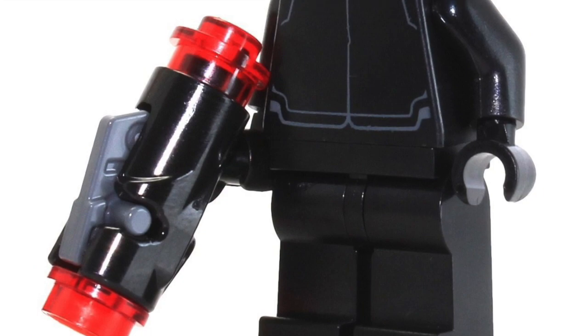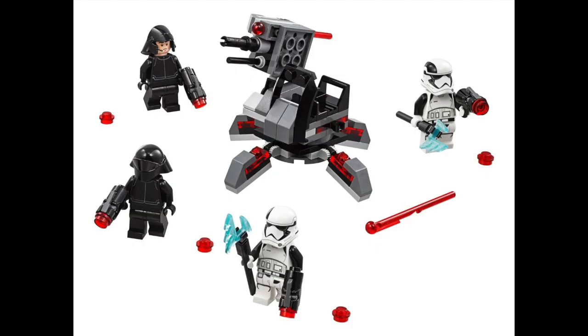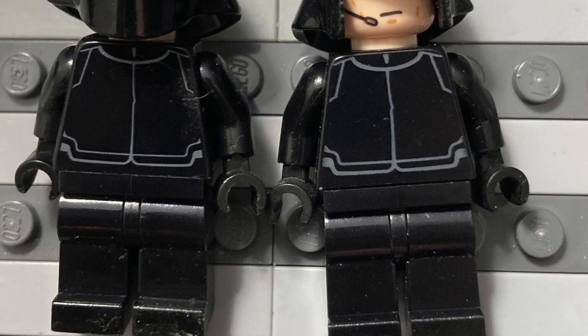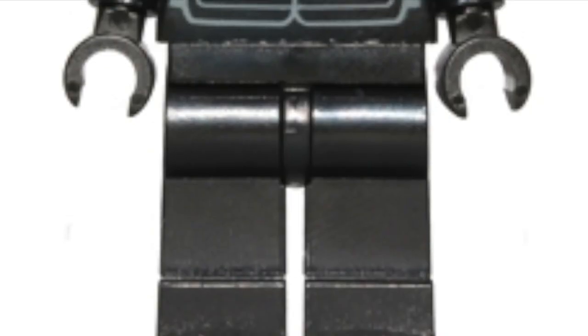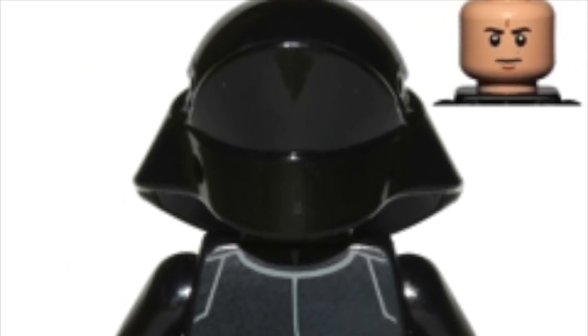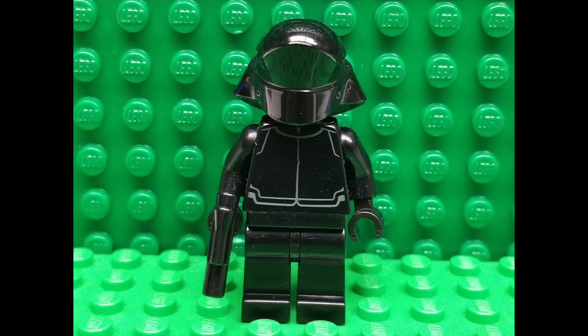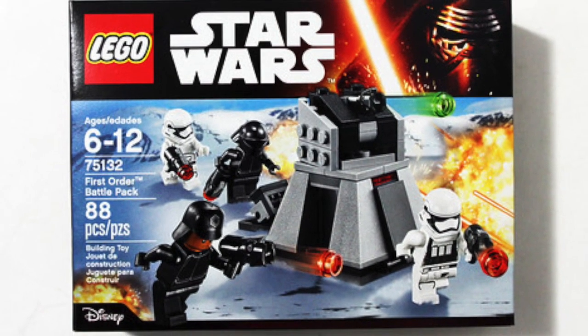Starting off with a somewhat tame one is the First Order crew member from The Force Awakens. This 2015 minifigure appeared in about half a dozen sets to promote the release of Episode 7. This minifigure is just so generic, it's a bit hard to believe it released when it did. I could understand the lack of detail this minifigure has in maybe 2006, but this minifigure was released nearly a decade after. The helmet just looks so goofy.